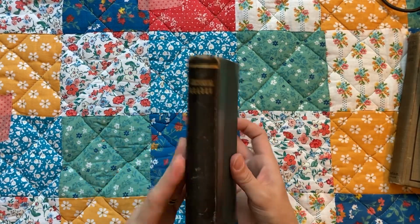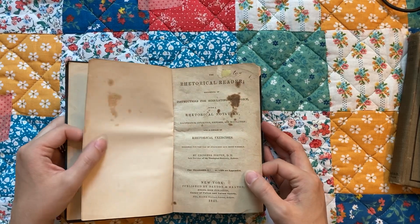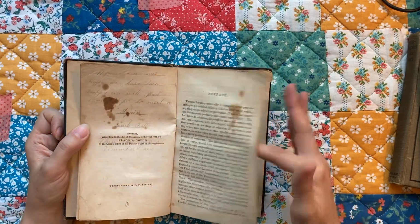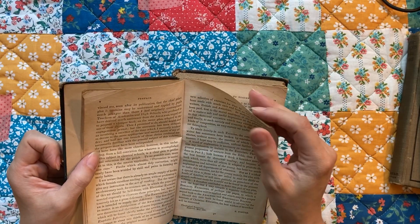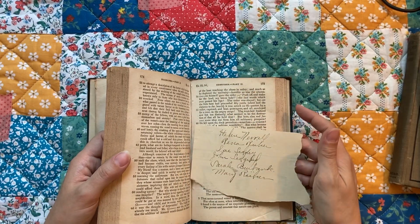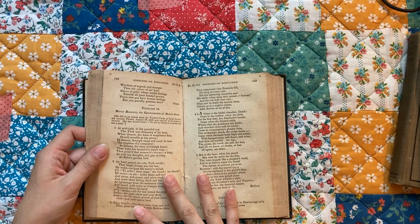I have this rhetorical reader. It's really pretty. 1841. And this is a very textured paper. This feels very wood pulpy. Again, this one is not fragile, which is awesome. Oh, it's a list of names in this one. And this one has a different color to it. It's darker, more aged looking.